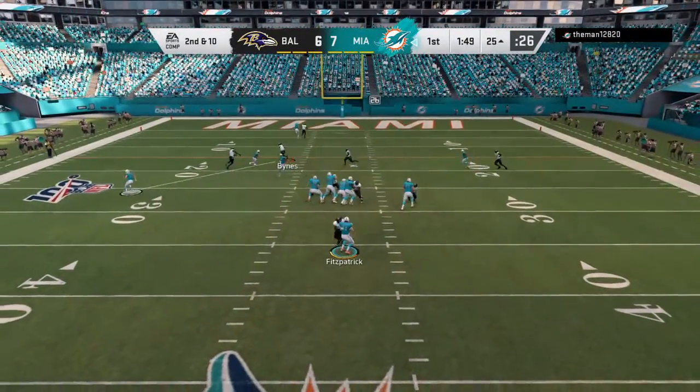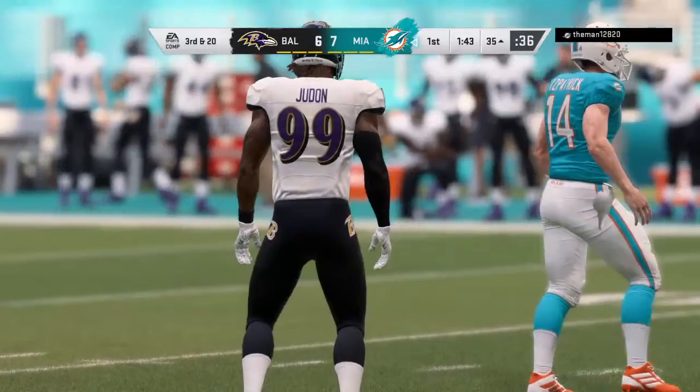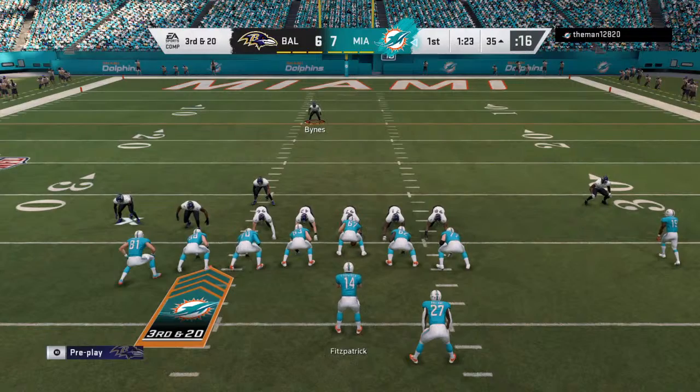Throwing again. Fitzpatrick under pressure, and down he goes. They sack him back at the 36. Marching in for the sack, Matthew Judon. So now after the sack, 3rd and long, and Fitzpatrick and company have a little work to do.